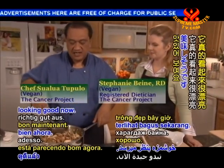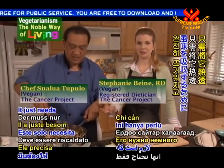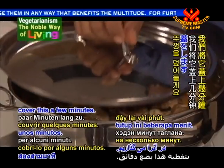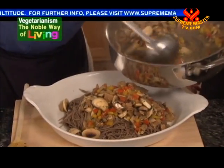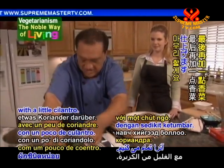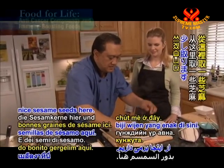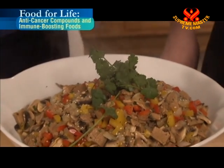Okay, this is really looking good now. So really, the seitan you can just add at the end. It just needs to be heated through, and it needs to cook just long enough to absorb the flavors. That's right. Okay, we'll just cover this a few minutes. Oh boy, look at that. Look at those colors here. So we'll finish it off with a little cilantro. And we'll take some nice sesame seeds here. Put it on.